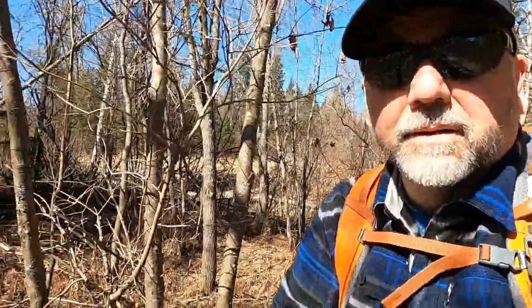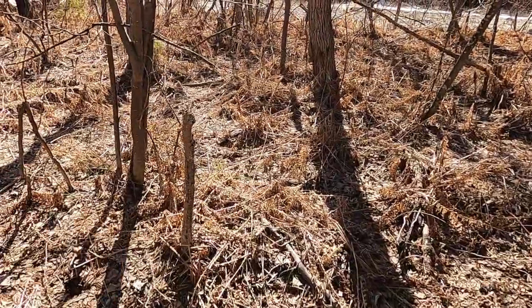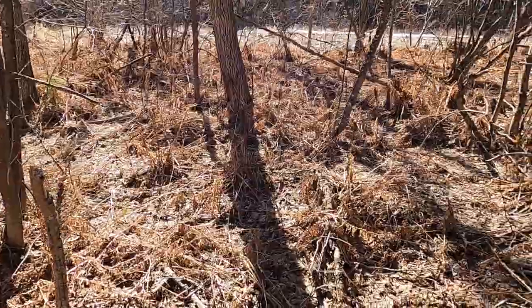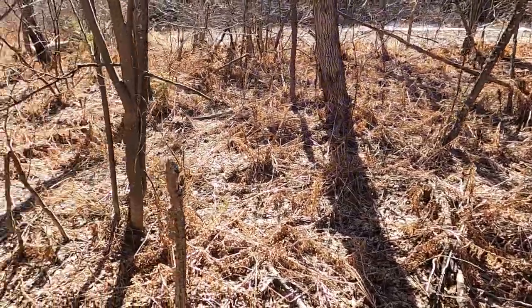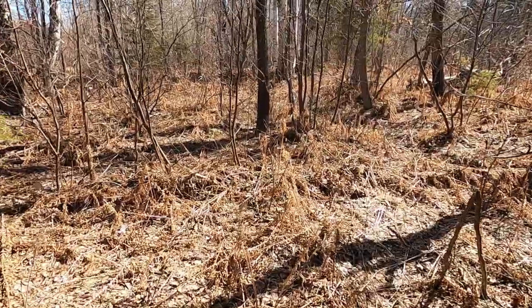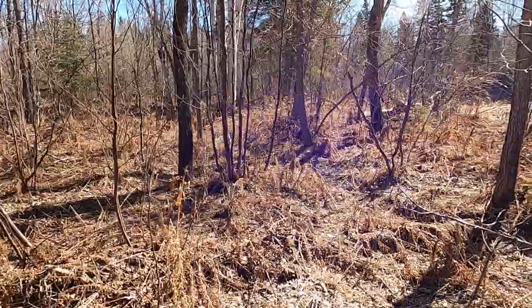Ooh, lots of ferns here. Back here in a month and pick fiddleheads. It didn't take long to get more than enough for supper.